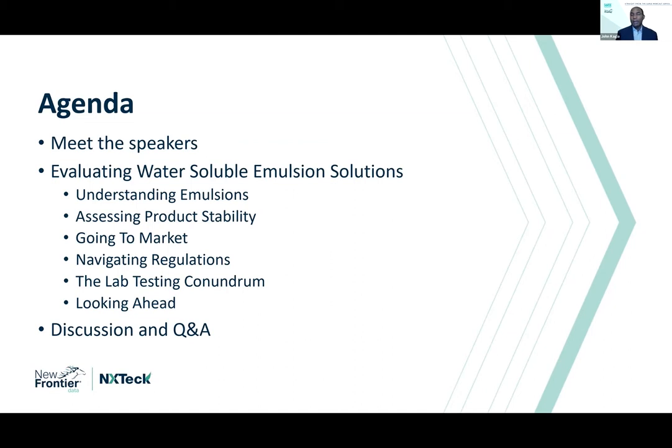And then finally, we'll talk about lab testing. There have been some interesting developments in the lab space that I think raise some questions for product manufacturers as they figure out how to ensure that the products are being effectively tested, and we'll give some guidance on how you can ensure that the results you're getting are accurate. And as always, we'll close with an outlook for this market. We'll be looking into our crystal balls to explore what we think are going to be some of the critical trends that will shape this market moving forward.